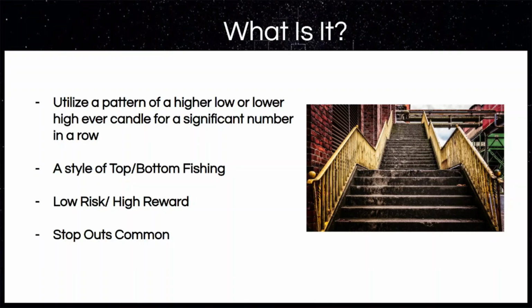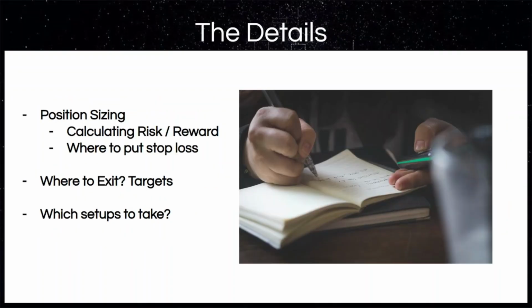It's a style of top fishing or bottom fishing, which means we're playing off of a clear support or resistance level that is right nearby. Because of that, it has low risk, and when the trade works out, it has higher reward than that risk. That being said, because of the inverse relationship between risk and reward, there's going to be a good number of stop outs. But because the risk is so low, it only takes one winner that can offset multiple losers. So let's break down the details of this trading strategy a little bit more.